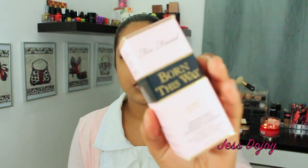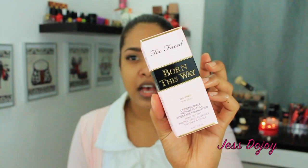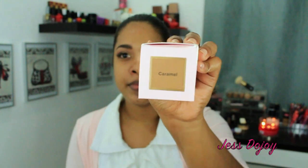And the foundation that I'm talking about is the new Too Faced Born This Way foundation. And this recently hit stores on June 15th. And I picked mine up on Sephora.com. And I'm in the shade Caramel. Unfortunately, this is the darkest shade that comes in the line. There's 12 shades and this is the darkest shade. But I did hear through the grapevines that Too Faced is going to be releasing some darker shades and also some lighter shades soon, I guess. I'm not sure when they're going to be releasing it. But today's review is going to be on the shade Caramel, which is, like I said, the darkest shade currently.